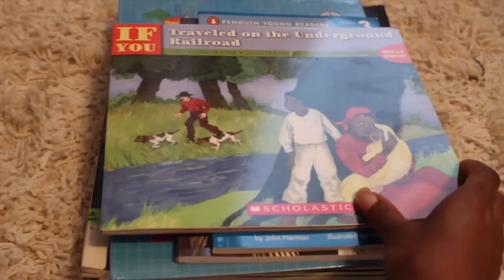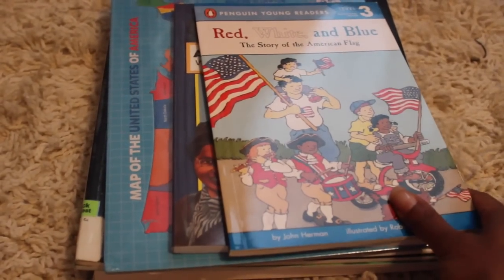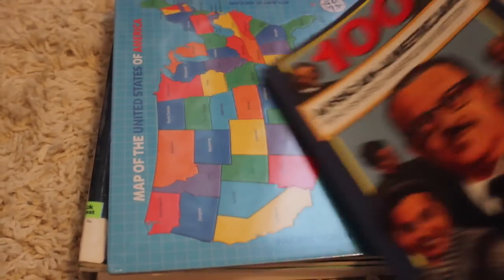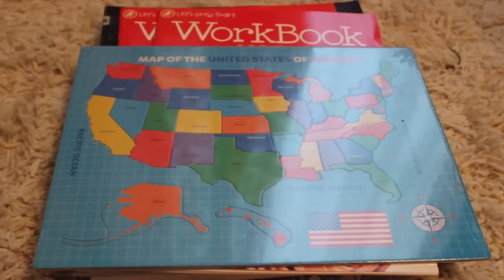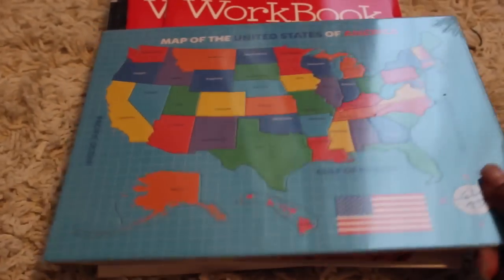We have If You Traveled on the Underground Railroad. We have Red, White, and Blue: The Story of the American Flag. We have 100 African Americans Who Shaped American History. Here is his puzzle. Yes, I purchased each and every last one of my littles their own personal United States puzzle because I do not want to have them fighting over one puzzle.